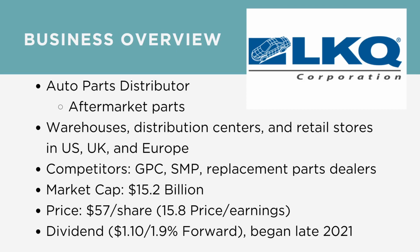This is an acquisitions machine. This company started just buying salvage yards and pulling them together into one corporation, and now they're doing the same thing in Europe. The competitors are big auto parts distributors like GPC and SMP, which are publicly traded companies, but any replacement parts dealer is going to be the competition for LKQ. Their market cap is over 15 billion, which is pretty large. This company has grown a lot in a short amount of time.